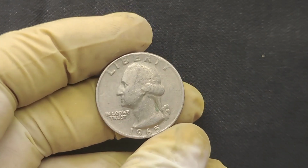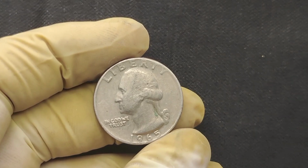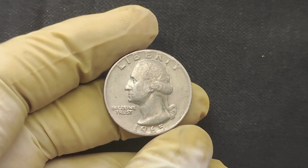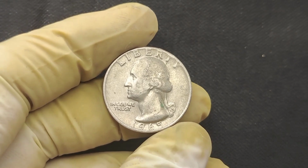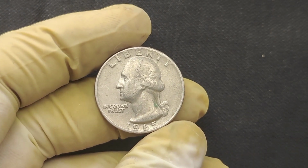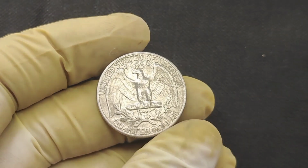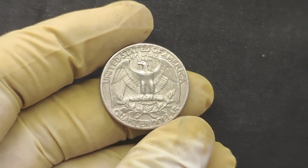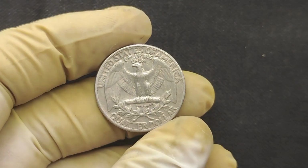We're going to talk about a very special coin, the 1965 Washington quarter dollar. While most people may think of this coin as just another piece of pocket change, it has a fascinating history, and in some cases, it can be worth a whole lot of money. Stick around because you won't believe how much some of these coins are worth today. Let's start with a little bit of background.